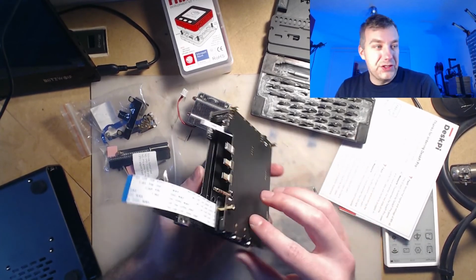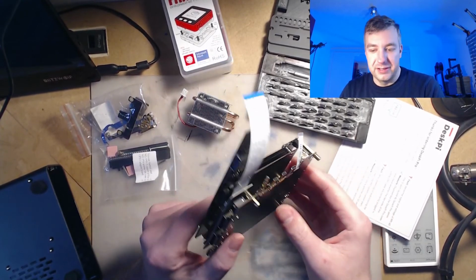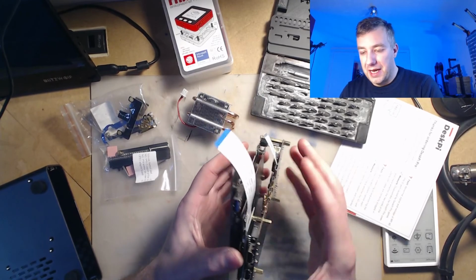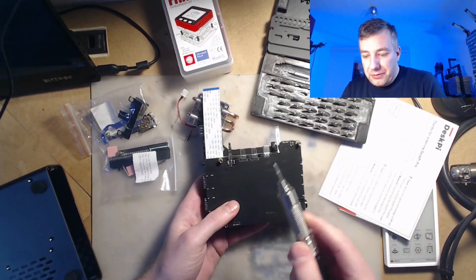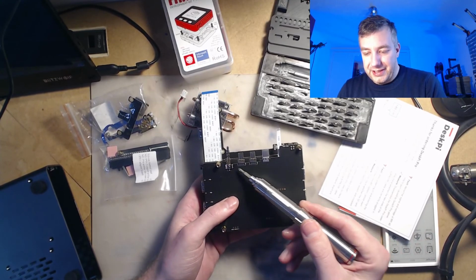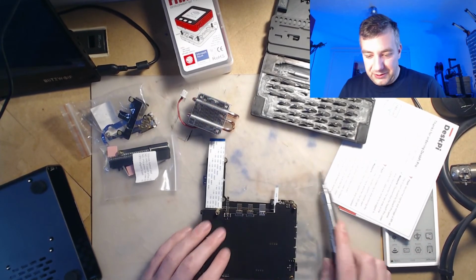So this is the board, and you can see that a lot of things are sticking out and it looks incomplete, because this is a matter of transformers. You probably recognize this from Argon, right? The Argon 40 had something like this. That was the attachment board.